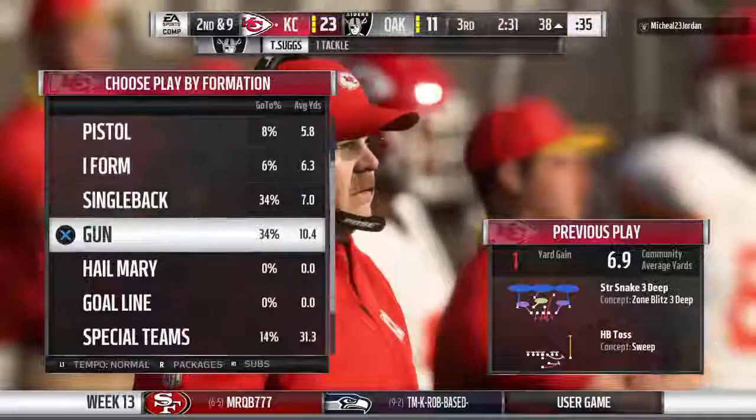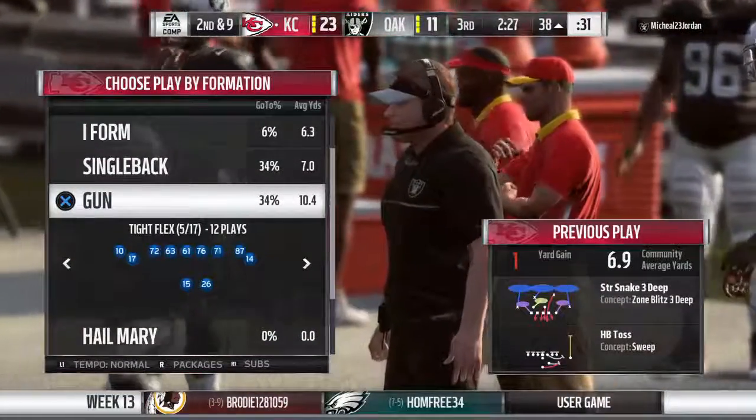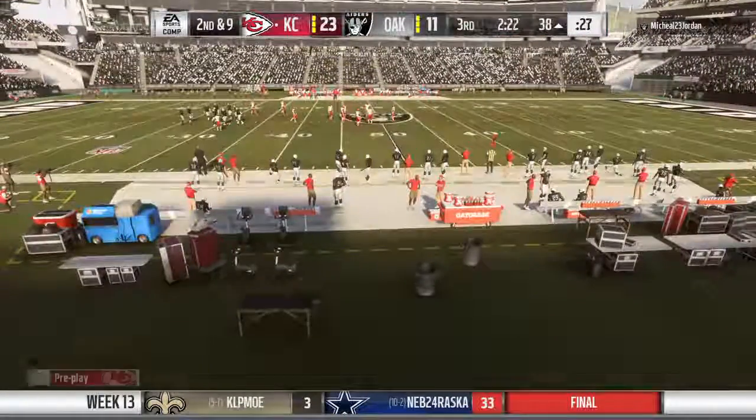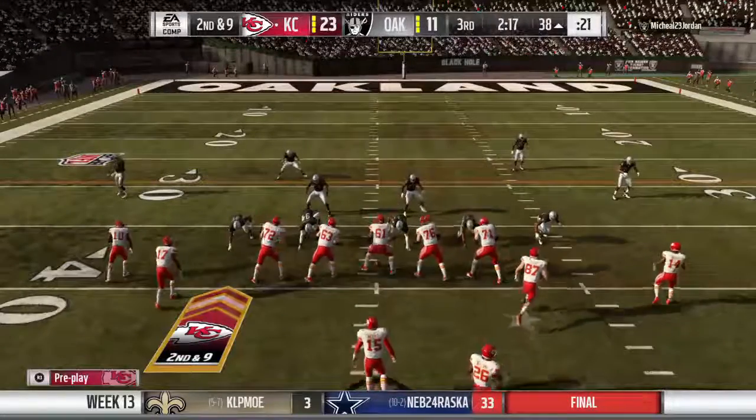Terrell Suggs in on the tackle. They tried a quick hitter inside, but that one was swallowed up because what they're hoping is those big defensive linemen will take the bait and move laterally and open up a crease that they can run through. Didn't happen on that play.